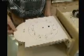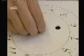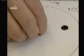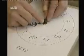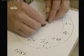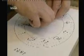Now for the dial board, which gets centered over that hole. Here's the quartz movement, a little brass washer, and a nut. We'll secure that down. Now the minute hand slides on, and a little brass nut to hold it in place.